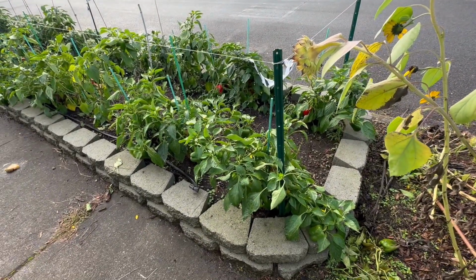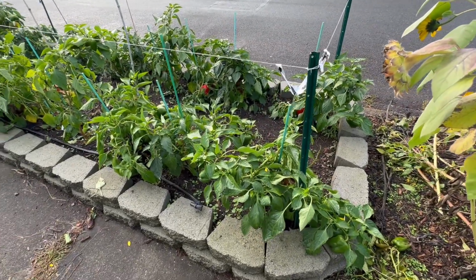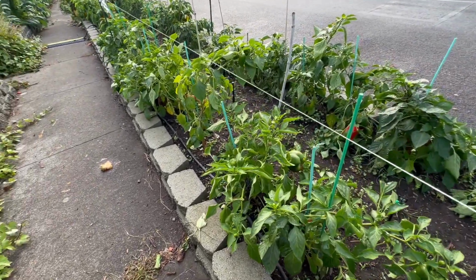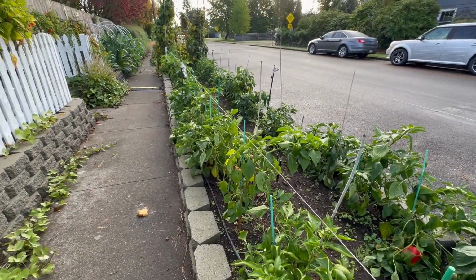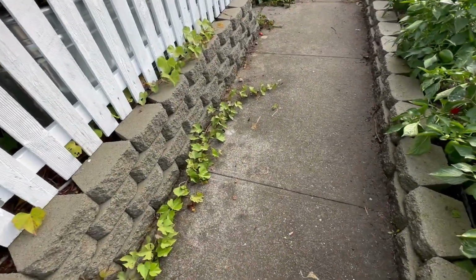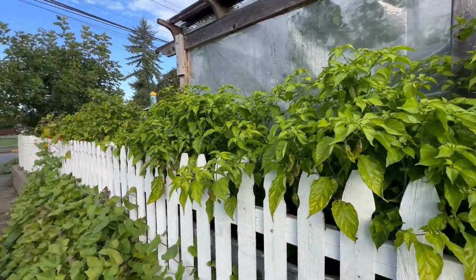This is our side. I think I call it our parking strip. Some people call it a hell strip or whatever, but it's just along the side of the road, as you can see. And this is all our sweet peppers. This is going to be your bells. So I've got red bells, yellow bells, and orange bells all along here. And got a squished tomato here that somebody found the need to pick up and squish. Happens sometimes.